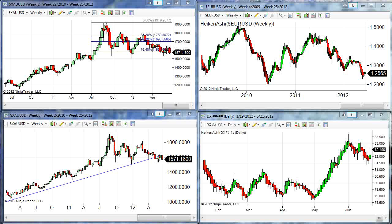Currently trading up, this is gold, up about $6, 1572.30 with a low of 1557, high of 1574. Silver up about a nickel, 27.03 with a high of 27.15 and a low of 26.48.